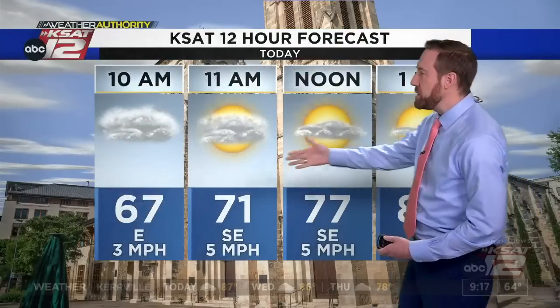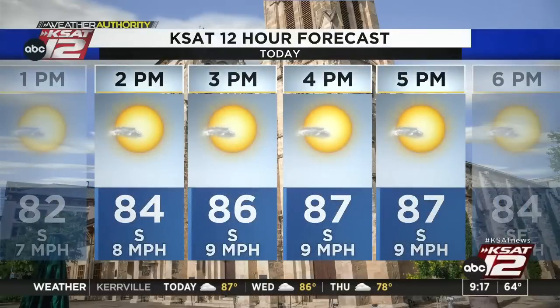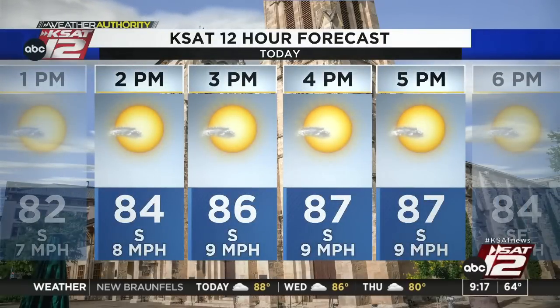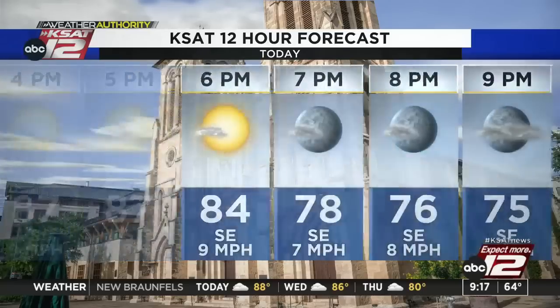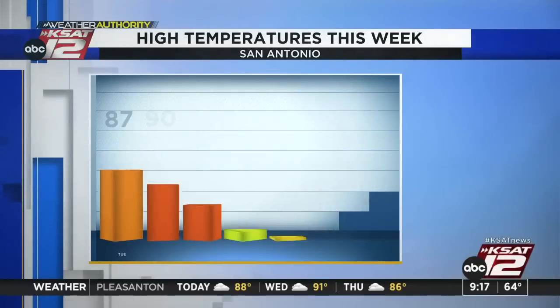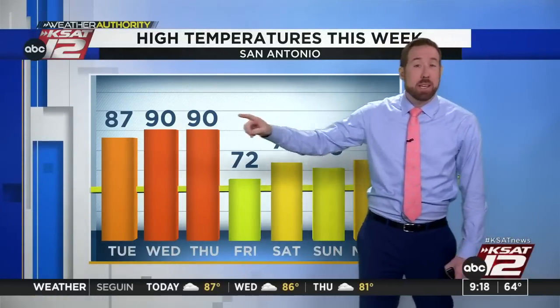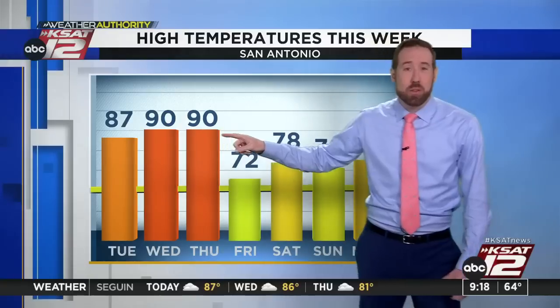We'll certainly see some clouds, and you'll feel the humidity a little bit more coming up tomorrow. Let me get you today's forecast. 77 at noontime, partly cloudy, and then mostly sunny this afternoon. 87 the forecast high, so it is a warm one. Right about where we were yesterday with just a little bit more humidity. 76 at 8 o'clock, 75 at 9 p.m. with southeasterly winds 5 to 10. High temperatures this week, above average across the board. Yes, we're going 90 tomorrow and Thursday.